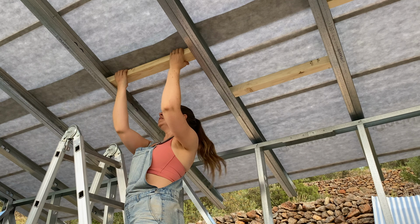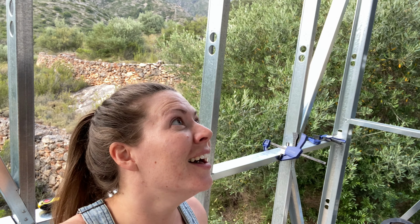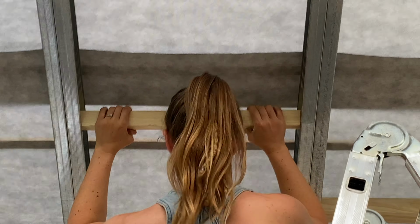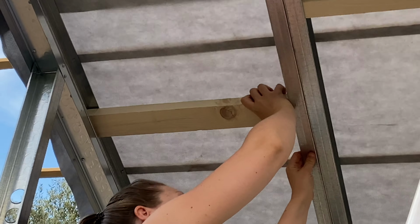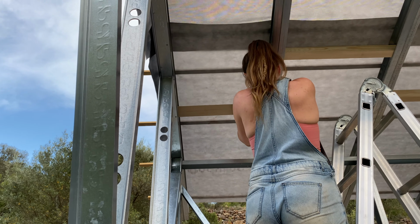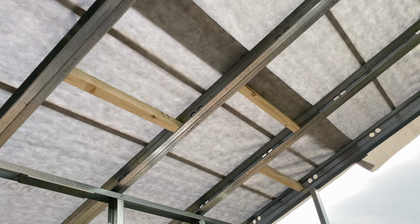There you go. Just pull it around. I like to think that I can do a lot of things on this project, but for some reason I just can't put these pieces of wood in, and it's really annoying me. Take 4. No puedo. I swear you're cutting these to the wrong size on purpose. There's a screw right there. Honestly, you make that look so easy.